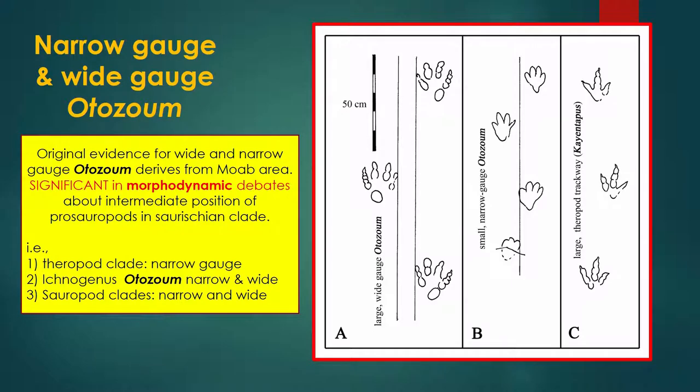Now, when I try and talk to people about morphodynamics, their eyes glaze over, and they think I'm just using big words for the hell of it. So I don't push it. I'd rather go below the radar a little bit with morphodynamics. But the point I'm trying to make here is that it's very interesting that these narrow-bodied theropods generally have narrow trackways.